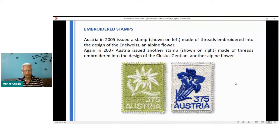Austria in 2005 issued stamps made of threads embroidered into the design of Edelweiss, an alpine flower, which is on the left-hand side. On the right-hand side is another stamp issued by Austria, again an embroidered stamp, with a design of Crocus gentilin, another alpine flower.